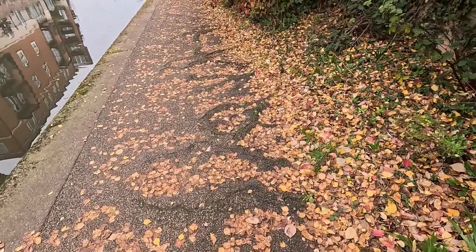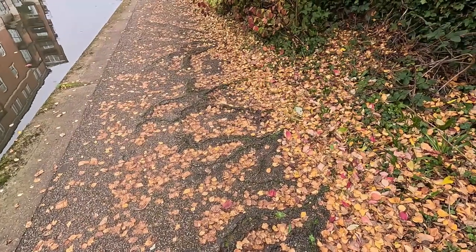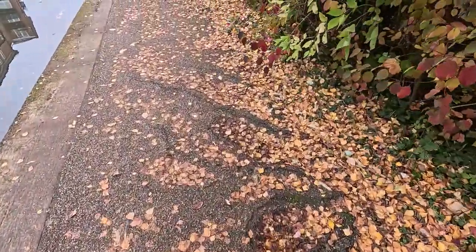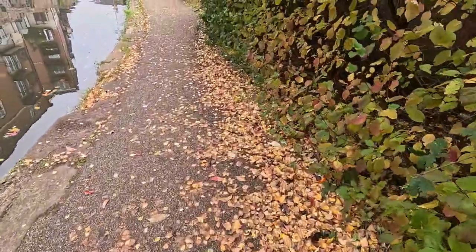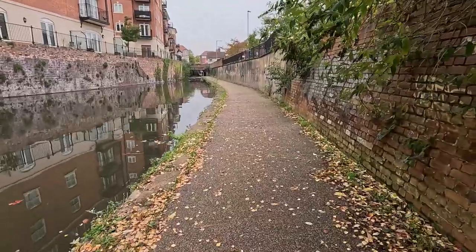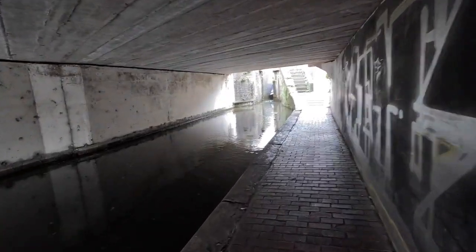This towpath then from Diglis Basin up to lock number 3. You can see how the tree roots have pushed their way up through the tarmac. Incredible. And riding a bike over these is very, very uncomfortable unless you've got suspension on the bike, which of course Bromptons haven't really got. Here's a stroke of luck, there's a boat coming out of the lock. This is lock 3.